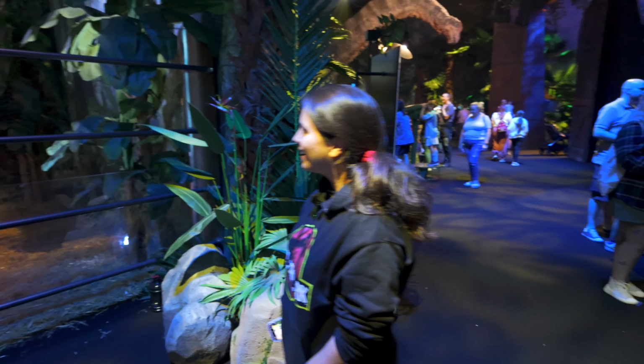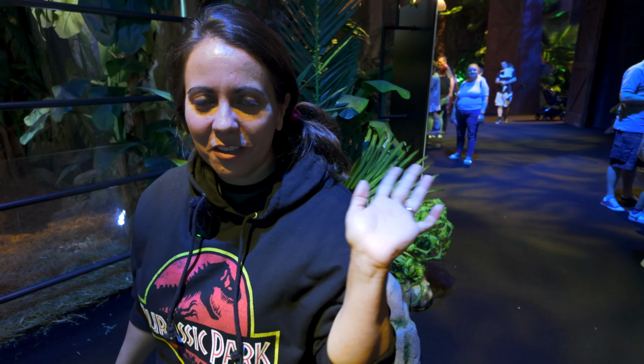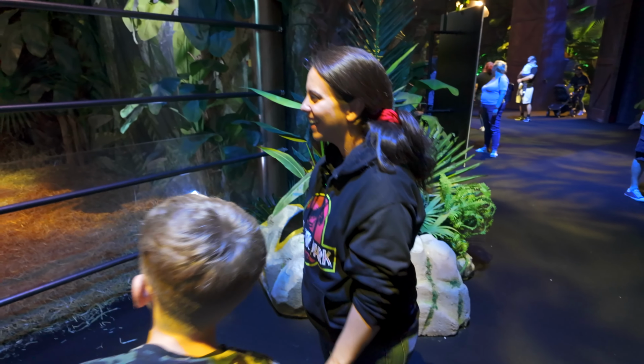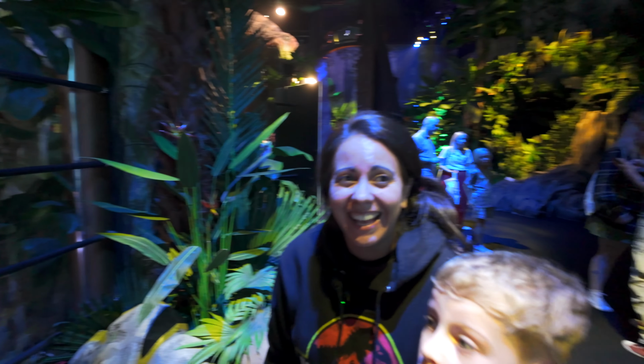What are we thinking so far? The cool art of the dinosaurs. We've already become part of the group behind, we're taking that long. They have said it takes roughly about an hour to go through, which means we'll probably take about 3 hours altogether.